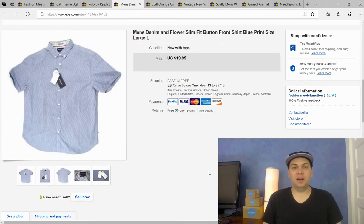This is an item that I got at the Goodwill outlet, brand new with tags still. Denim & Flower is not a brand that I'm familiar with. There's not a ton of this brand selling on eBay, but nonetheless, this sold within 2 days for a full price of $19.95 with free shipping.